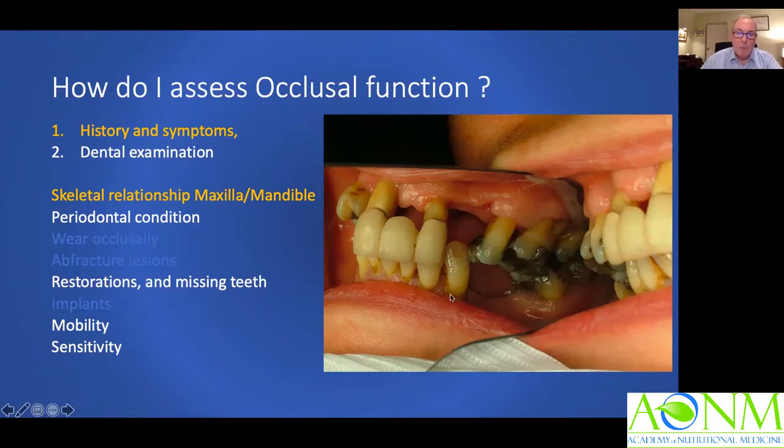Gum problems can manifest and be never as obvious as this, and if you pass a probe down the side of the gum, you can just detect detachment of the gum from the tooth. These are early signs which need to be noted, and they are possibly the beginnings of a bone stress lesion, which can be exacerbated by the bite.